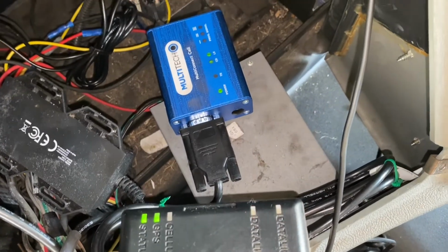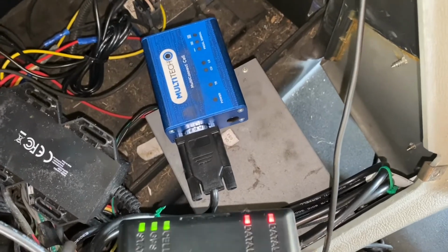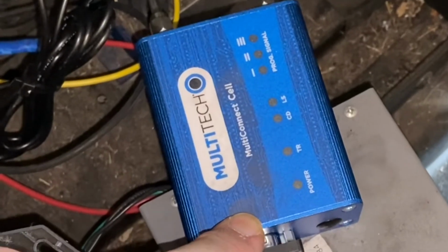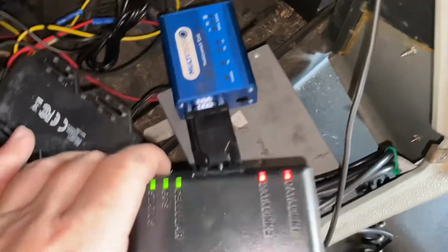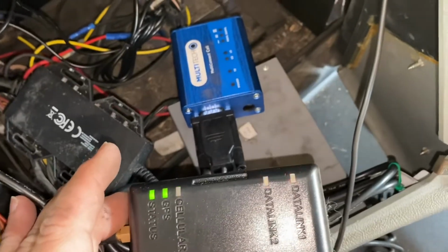GPS signal. It has stopped searching for cellular signal. Okay, just now, because the Multitech never connected, it powers off and attempts to connect through the internal 3G connection, which obviously it can't do.